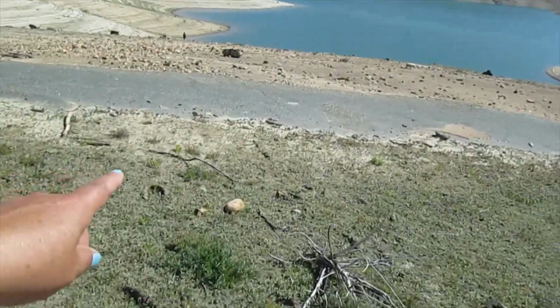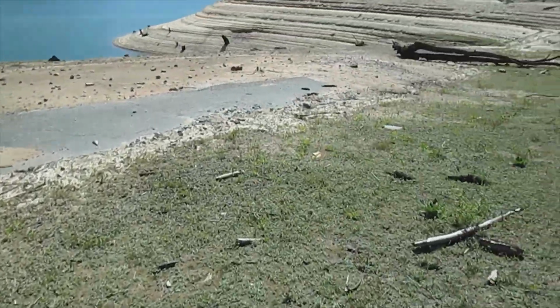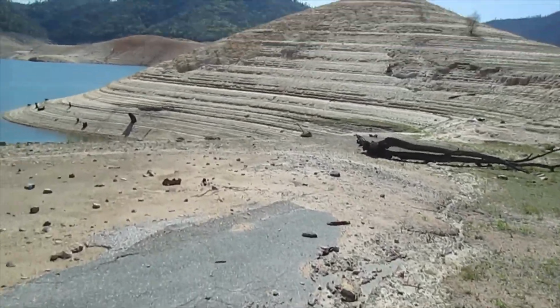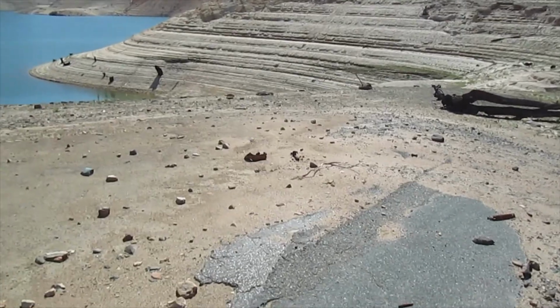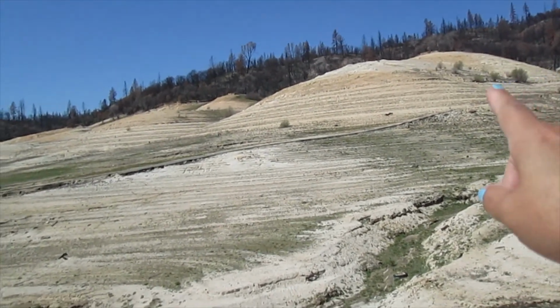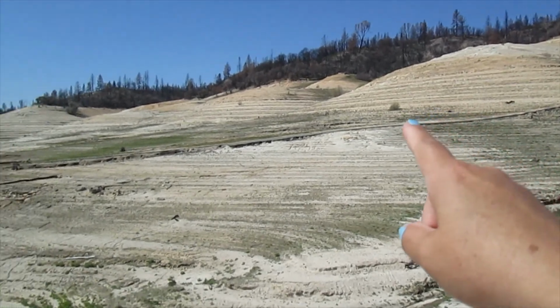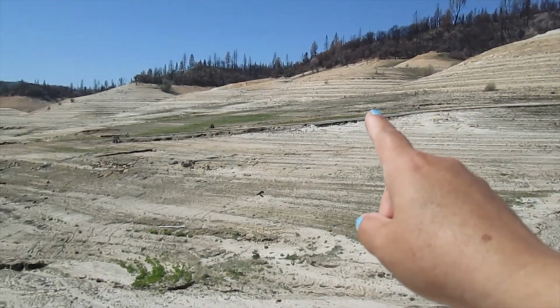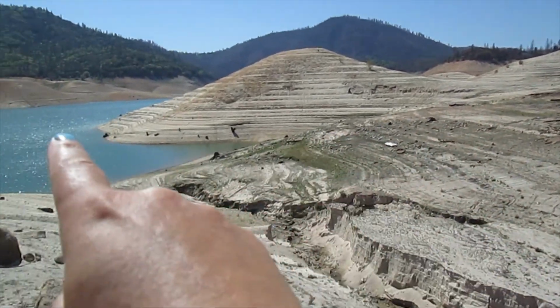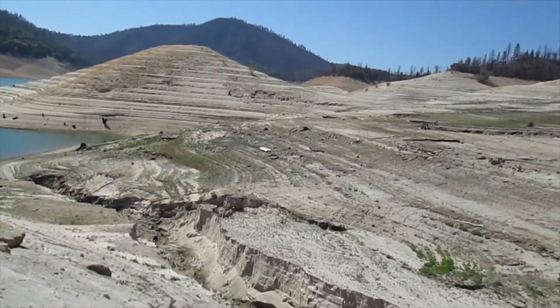See the road here that used to bring you into town? Pretty much ends right here as it becomes part of that hill that's covered with sand. So this is the old road right here. It's a little bit of pavement left. It would take you all the way down to the gold mines and Feather River.